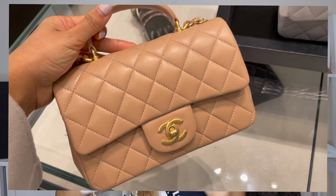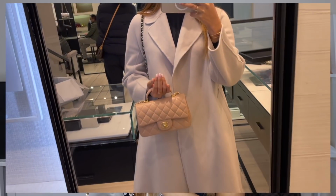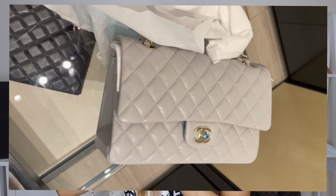I also absolutely love the beige color from this season. They came with a pinky blush beige in this exact same bag as well. And I also love the small and medium classic flaps in the gray caviar. So I actually tried the classic flap in gray caviar in store. In the caviar finish, the color was a little bit even more pale than this one on the lambskin, but I think technically they're supposed to be the same color. So for a minute there, I was really kind of drawn to the classic flap as well.